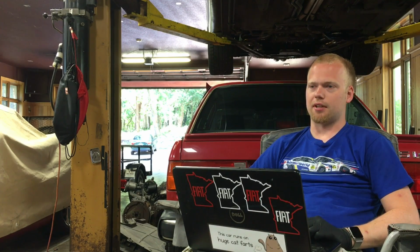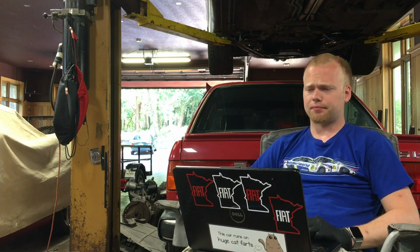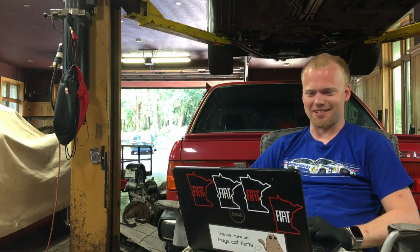HP Pluses are definitely better. They don't glaze quite as easily, which I like. And they squeak, which I really like. I like squeaking track brakes, even on the street.